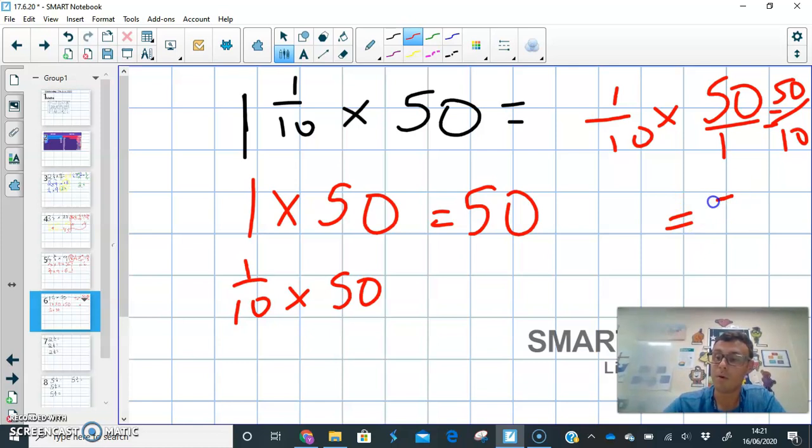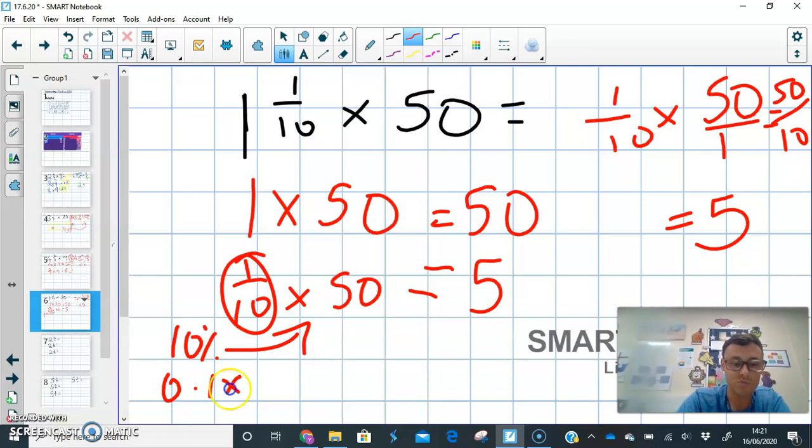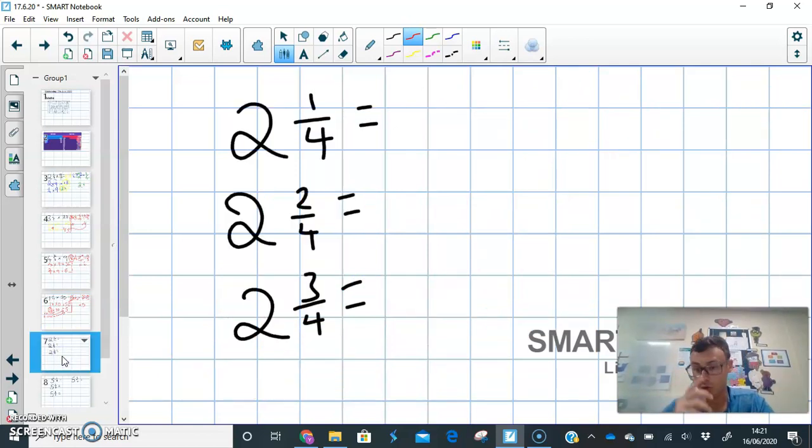Back into a mixed number is 5. So 1/10 times by 50 is 5, which makes sense because a tenth is 10%. So we're doing 10% of 50, or 0.1 times by 50, which then does give us that answer of 5. We've partitioned it, so we're going to put it back together again, so we end up with 55 as our final answer. Okay, so that's multiplying a fraction by a whole number or a mixed number by a whole number. It's actually really quite straightforward.